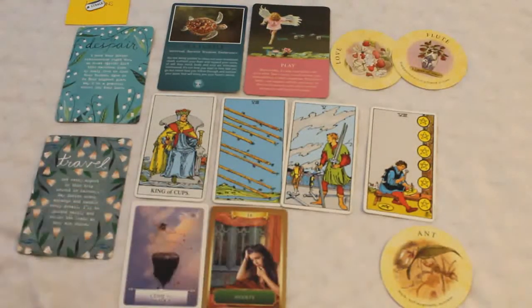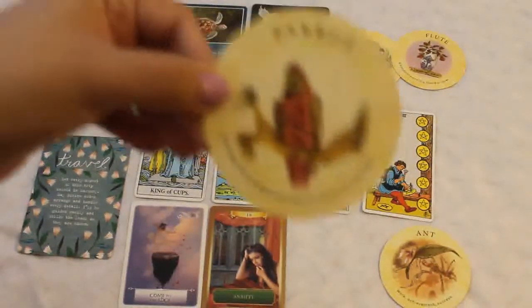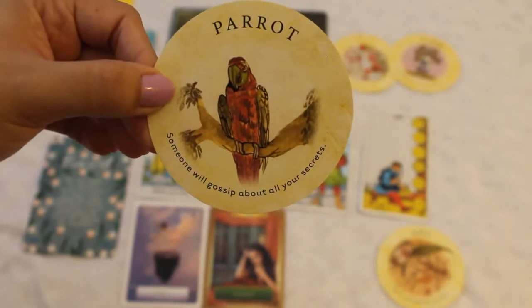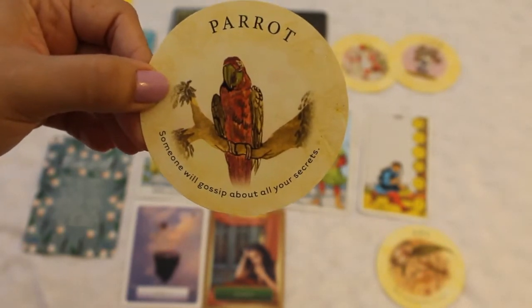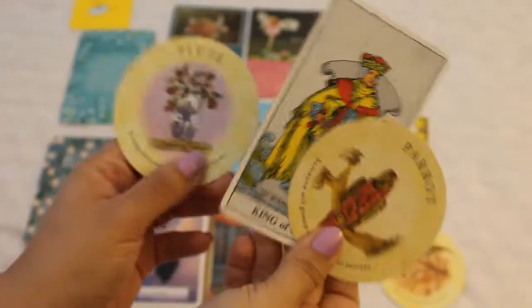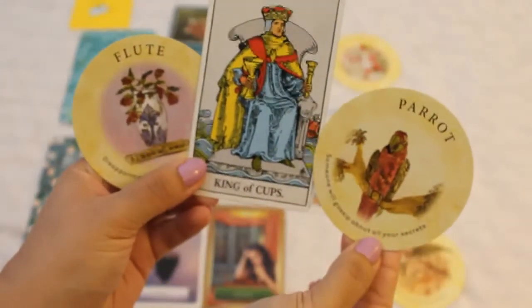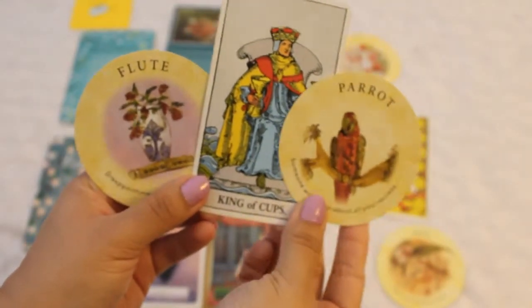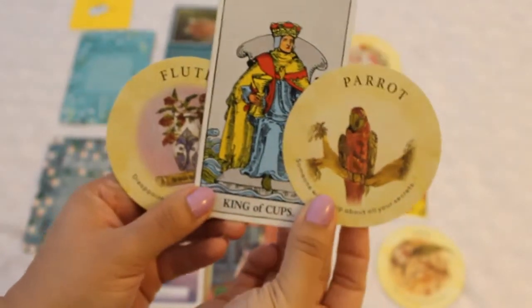No. So, precaution. Parrot. Someone will gossip about all your secrets. Dude, okay. You know what came to my mind? Let me get this, is it still in focus? Yeah, okay. I feel like your King of Cups is gonna be gossiping about you. I feel like he's the one that's gonna be your parrot.